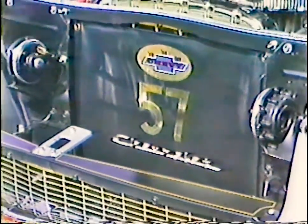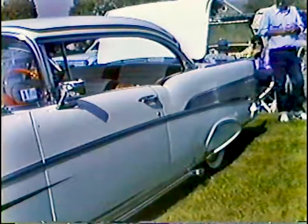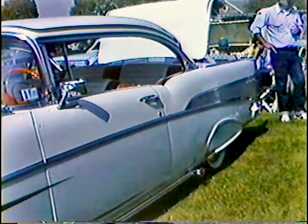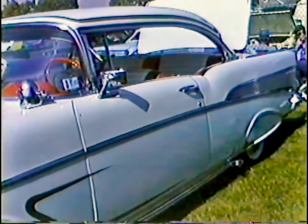There were many fascinating cars at the show, including these. This is a 1957 Chevrolet Bel Air Coupe owned by George Bride of Kutztown. He calls the car the White Dragon and bought it in this condition. He then modified it on his own to look like this.